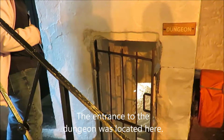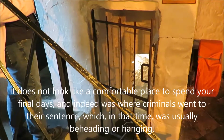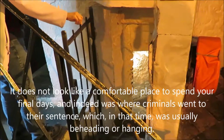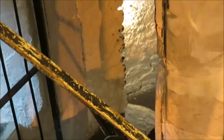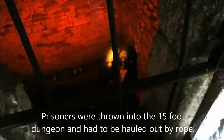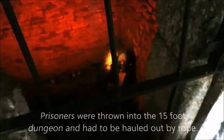The entrance to the dungeon was located here. It does not look like a comfortable place to spend your final days, and indeed was where criminals went to await their sentence, which in that time was usually beheading or hanging. Prisoners were thrown into the 15-foot dungeon and had to be hauled out by rope.